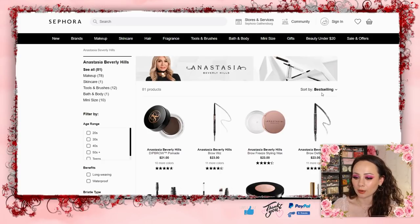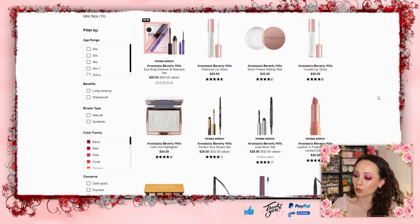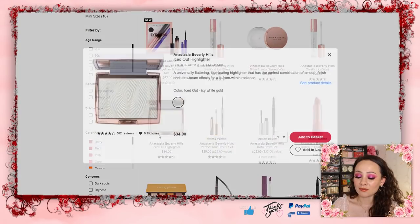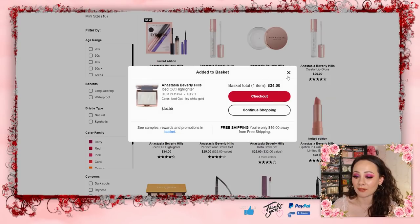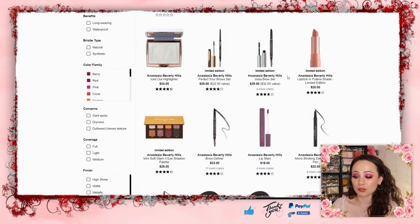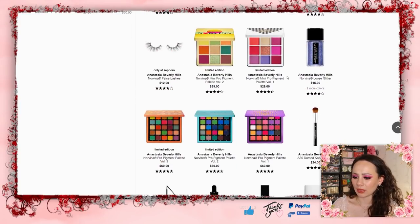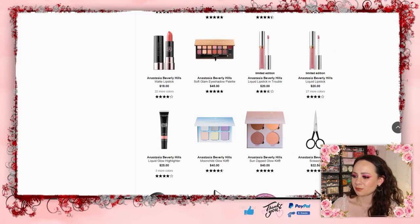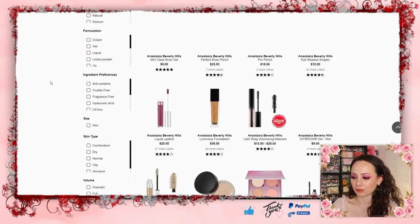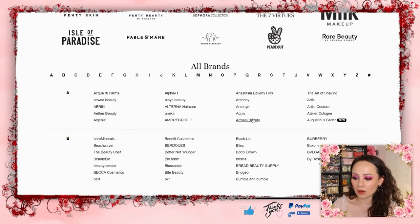Let's see if there's anything that I want from ABH. I'm gonna organize it by new. I don't think there's anything. Oh, you know what? I've been eyeing this. People seem to love it and I didn't pick it up and I definitely am having FOMO. So I'm just going to casually add that to my list. But I don't think there's going to be anything else that I would want from ABH. Maybe it's just kind of boring nowadays with the lack of releases, just for the type of content that I do. What about Armani Beauty?